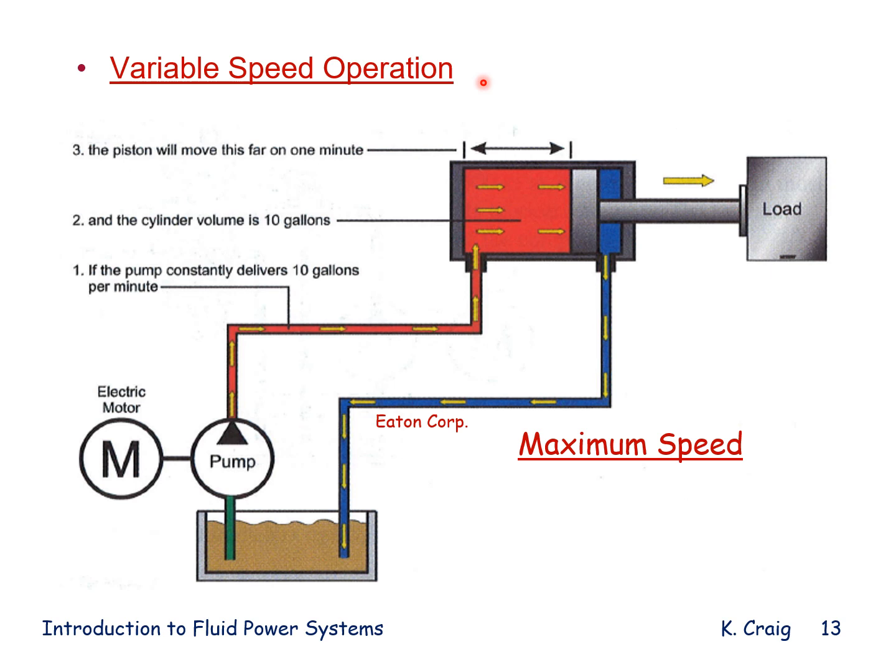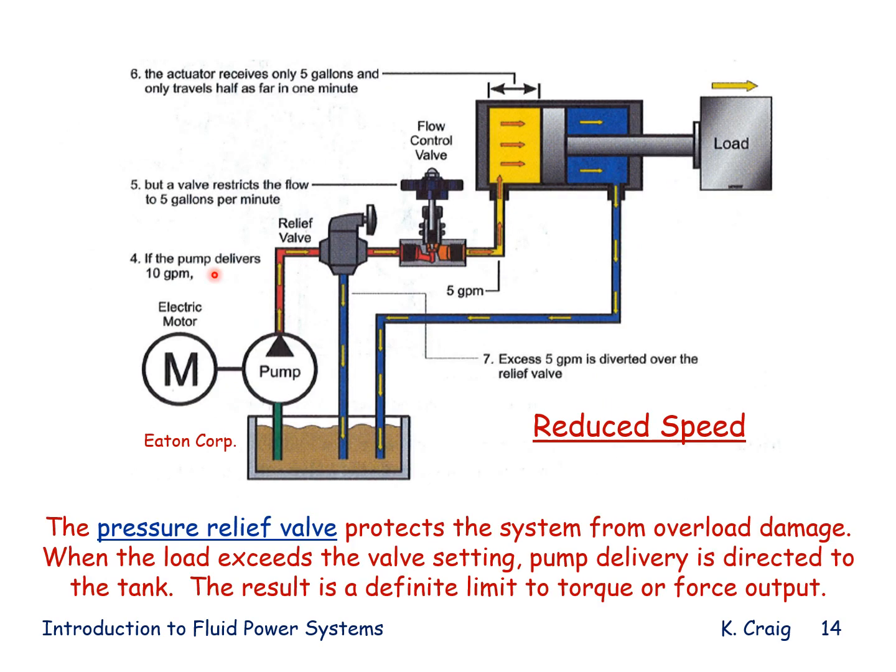Let's consider variable speed operation. If the pump constantly delivers 10 gallons per minute and the cylinder volume is 10 gallons, the piston will move this far in 1 minute. This is maximum speed. If the pump delivers 10 gallons per minute, but a valve restricts the flow to 5 gallons per minute, the actuator receives only 5 gallons and only travels half as far in 1 minute. This is reduced speed. The excess 5 gallons per minute is diverted over the relief valve.